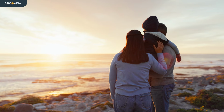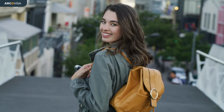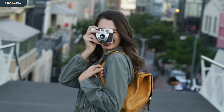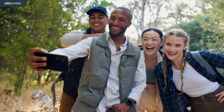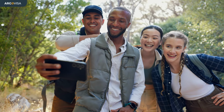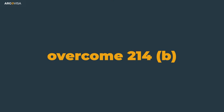The officer may still ask you about your purpose of travel to the US. They want to know what you're going to do. Is it going to be a valid use of the visa, etc.? But it's not that one purpose is better than another purpose. Those questions are more just to get a feel for who you are, what you might be doing. What the officer needs to know is whether you overcome 214B.